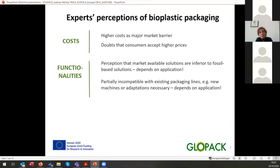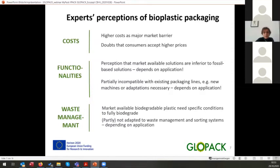However, as we have a broad spectrum of bioplastics, this of course really depends on the application. They were partially also incompatible with existing packaging lines, which means new machines or adaptations would be necessary. This again depends on the application, but it was also an important challenge. Regarding the waste management system, market available biodegradable plastics need very specific conditions to fully biodegrade, and some of the bioplastics are not adapted to the waste management and sorting systems. But this again depends on the application.